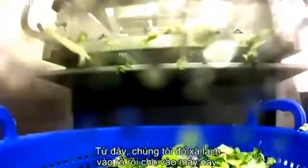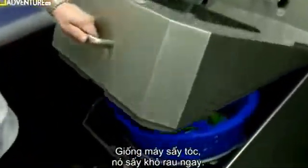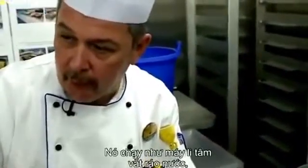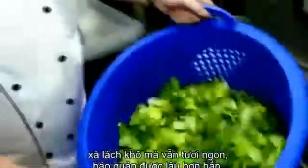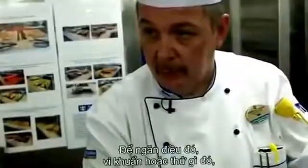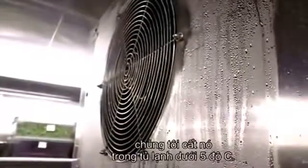So from here, we take the lettuce, this basket here inside, and it's like a hair dryer. It gets dried now. It's like a centrifuge, and gets all the water. The lettuce is nice and dry, and you can store it much longer. It makes a difference because lettuce is growing on the earth, in soil. So in order to prevent any bacteria or anything inside, we have to store it 40 degrees below in the fridge.